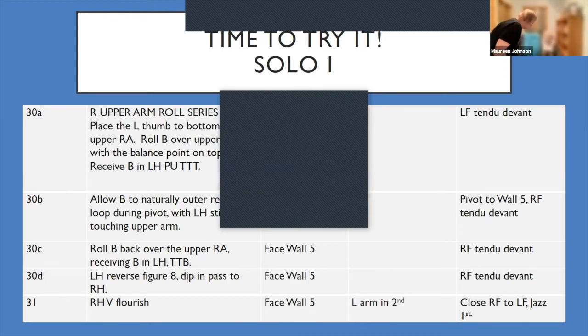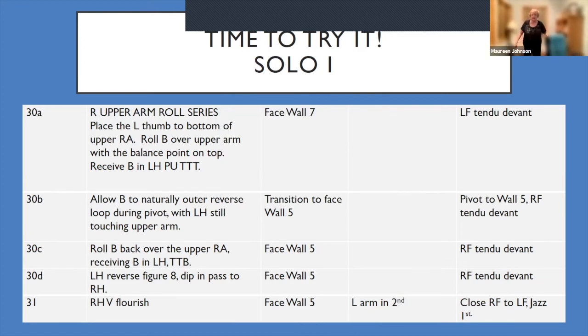You can't see my feet. Just a minute, I'll move. Can you see my feet better?